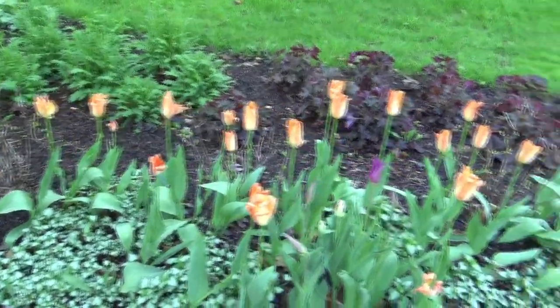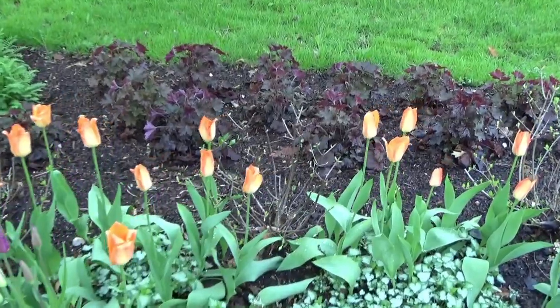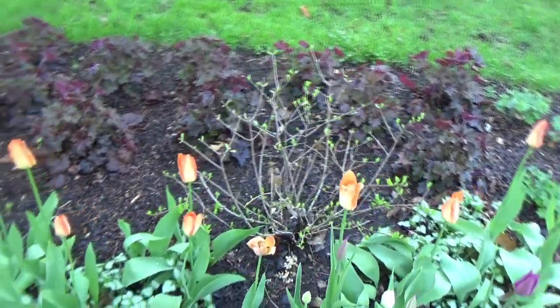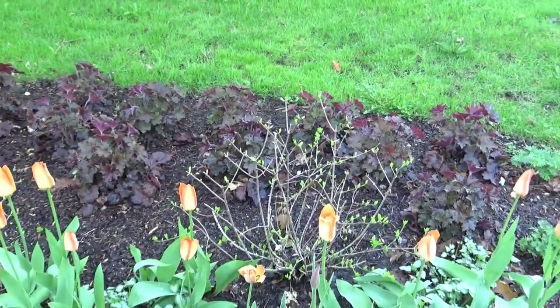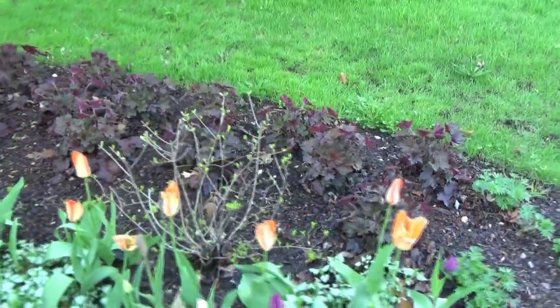I did trim my Bobo hydrangeas. This one at the end here looks really good. But I'm just glad to see growth on all of them. I didn't trim them a whole lot. I just pretty much took off the heads and that's it.